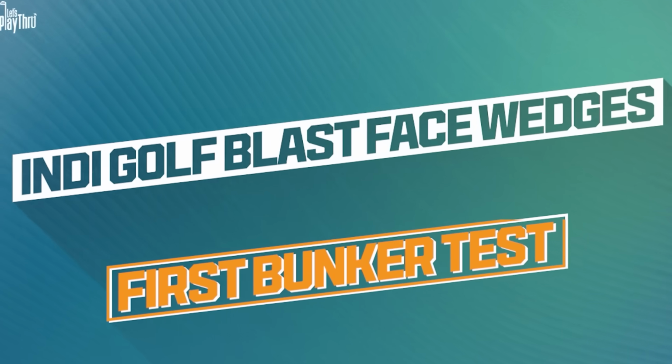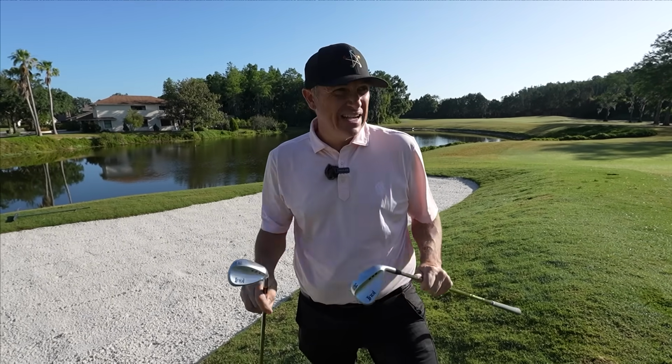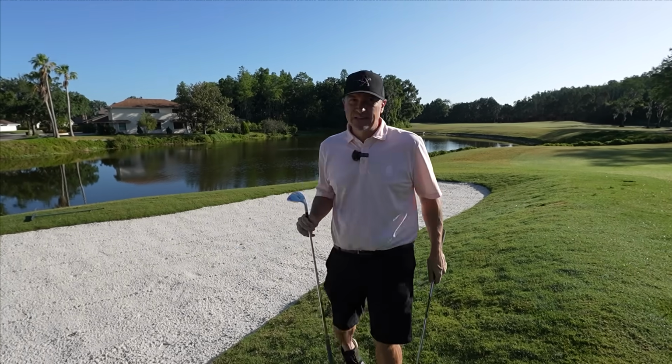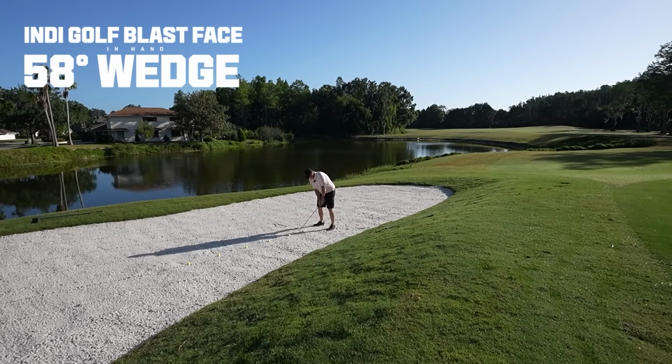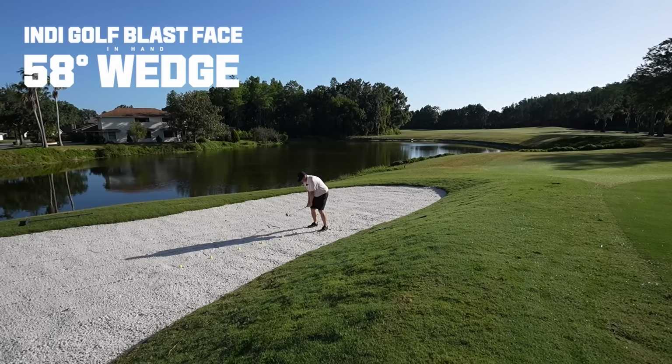All right, this test here is gonna be out of a sand bunker just to see how this wedge performs, see what kind of spin we get. It is early morning, still a little dewy on the ground. So I don't think we're gonna get extreme spin, but we're gonna take the 58 here and see if we can knock a few tight. All right, so I'm gonna open up the club face here pretty wide.